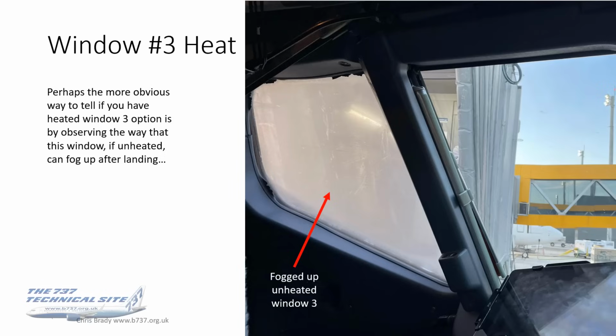Perhaps a more obvious way to tell if you've got the heated window 3 option is by observing the way that the window, if unheated, can fog up after landing. And it can be more than an annoyance. If you're taxiing and you've got the window fogged up like that, obviously most of the time you're taxiing forwards, but if you have to make a 90 degree turn or turn onto stand or something like that, and you're trying to see what's around there, it just makes life a little more tricky. So much better if airlines choose to have the heated window 3 option.